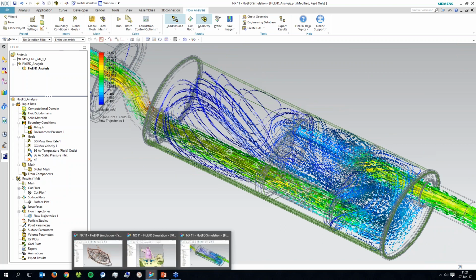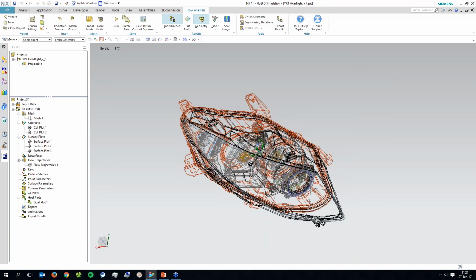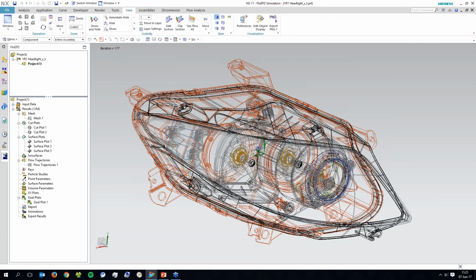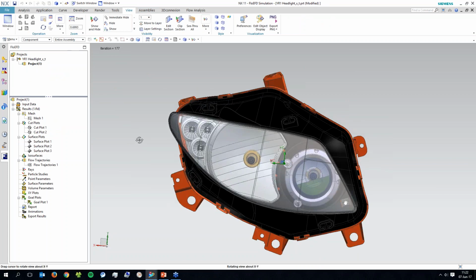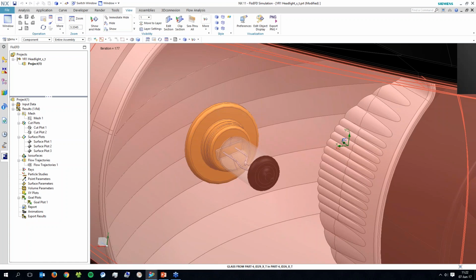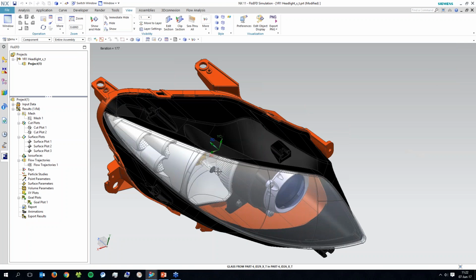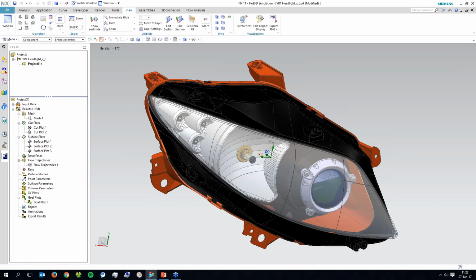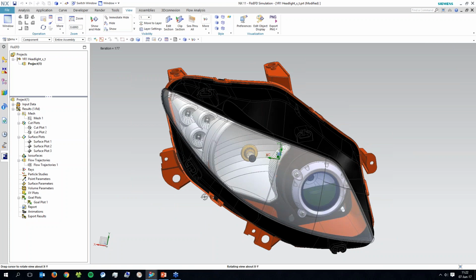Apologies, it looks like my pump has frozen up on me, so I'm going to jump over to my headlight unit. Let me just go solid bodies. So here is a motorcycle headlight unit. This is a classic incandescent lamp unit where we have an H4 bulb with a filament in here, so you can see the geometry has very, very fine features within a fairly large geometry. So large differences in length scales can be observed in this particular model. And FlowFD can be used to perform a heat transfer analysis on this if you wish.